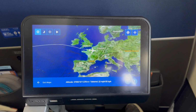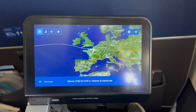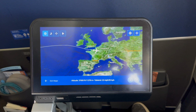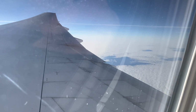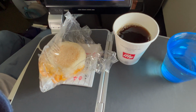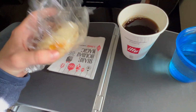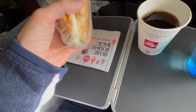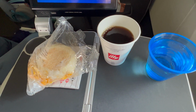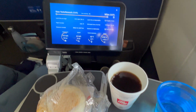So after takeoff, I actually went to sleep, so I apologize for not showing you guys what the meal was. But anyway, after about 6 hours of sleep, I woke up and then we were over France. And United then eventually came around with their breakfast service. So today they had almost like a McDonald's Egg McMuffin, as well as a cup of coffee, and I got some water. Actually, it was quite good. I really liked it. I kind of like these kind of breakfasts, so I'm a little bit partial to them.